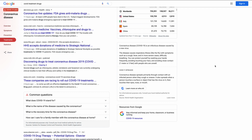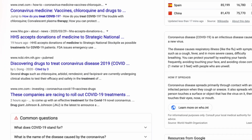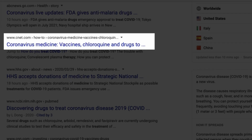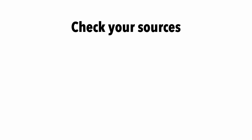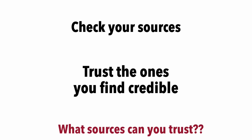Let's say that you've done a search and you find what looks like good results. But how do you know how much to believe what you found? Is this a good source? Is that one? The advice everyone gives is this: check your sources and trust only the credible ones. But in these days, when we're all looking for good medical information, how do you know what sources to trust?